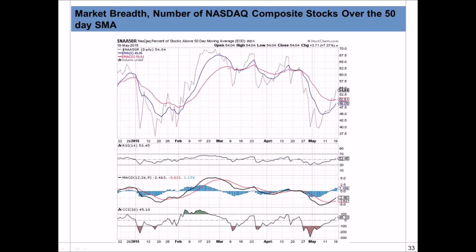This one is the NASDAQ composite, which has 2,700 stocks. Again, the percent of stocks above the 50-day moving average. It's popped up quite a bit. It's gone from 40% up to 54%. Looks okay. This could easily roll over, and if it does, it's taken out a lower high. So high, low, lower high, lower, lower high, lower high. Coming up, this could be another lower high. I don't know yet. We have to watch this for the next 2, 3, 4, 5 days to see if this recovers and gets back up into the 60s, mid 60s, high 60s.